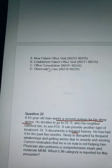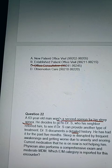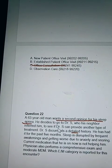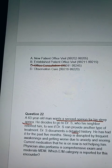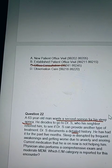Everybody's saying A. Very good. We cannot do any consultations at all if the patient referred themselves. Even if it says, and pay close attention, I've seen sentences written in a CPC or AAPC question that says, Dr. S referred patient to the cardiologist for a second opinion due to their atrial fib, because of the insurance company's requirements.